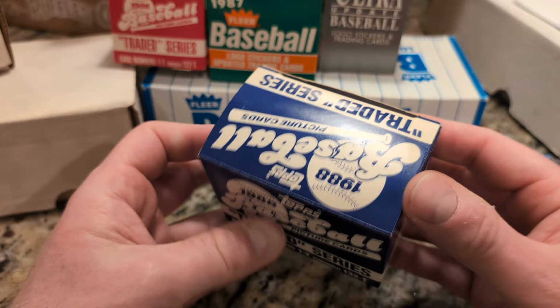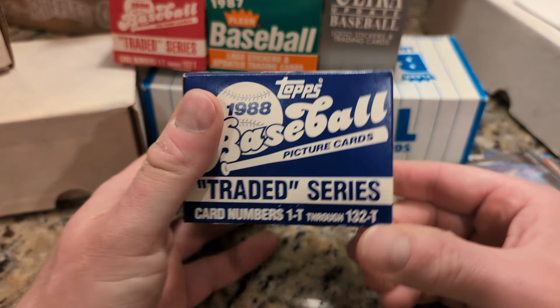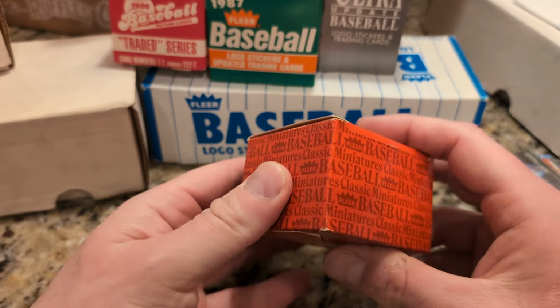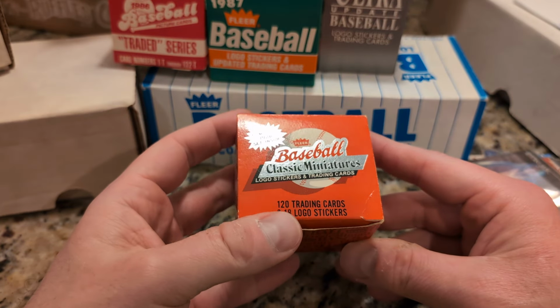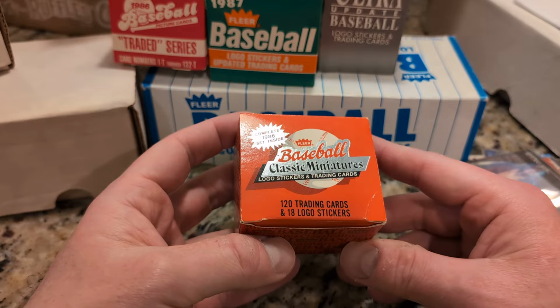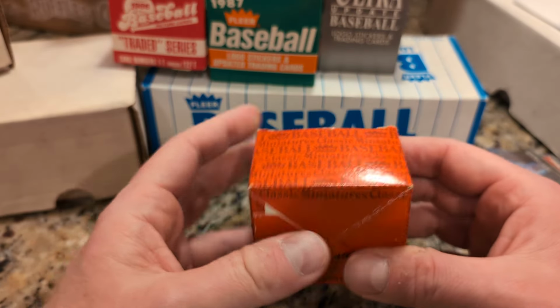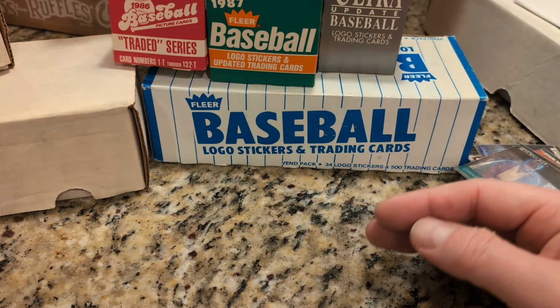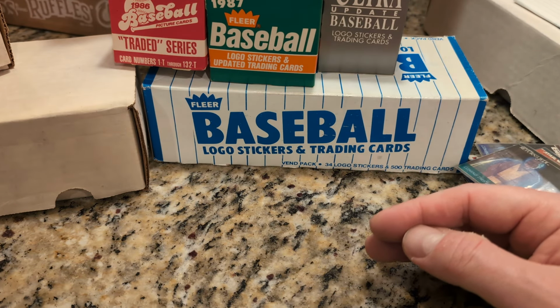88 Topps Traded. I'm not going to go through this. There's nothing in here that I'm aware of. Maybe a Jim Abbott or Tino Martinez or something. I thought these were really cool back when they came out, these minis. 86 Fleer. I remember getting this at a card show in Albany when they had shows at the Polish Community Center. I don't know if they still do that.